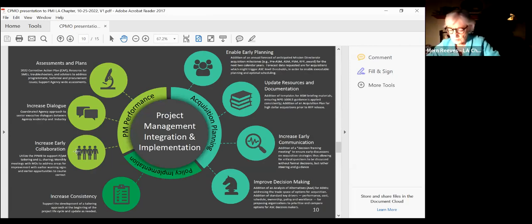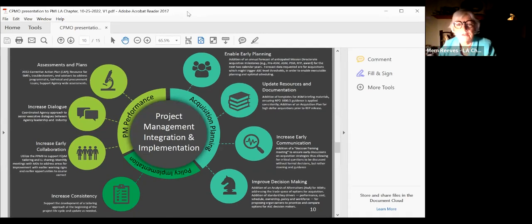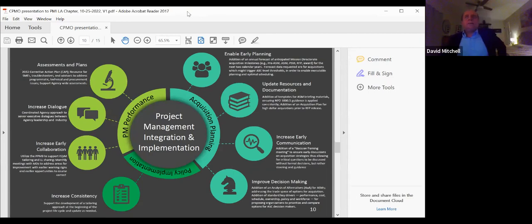Mr. Mitchell, Jack brought up a quick point: is there acceptance of applying the program management processes that you probably are responsible for pushing? Or do you get pushback on process and procedures? Or are they accepting? That's a great question.